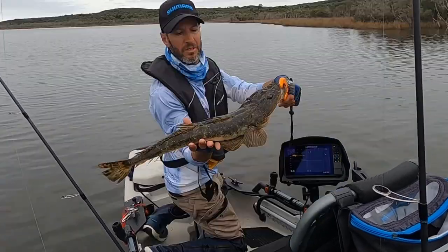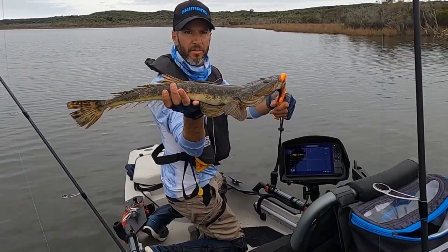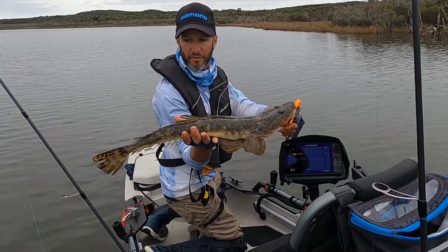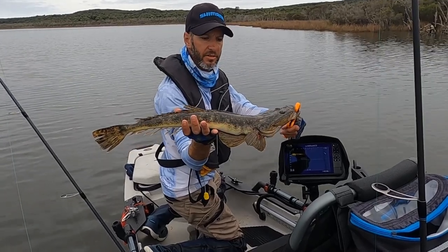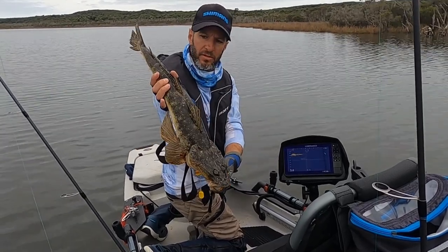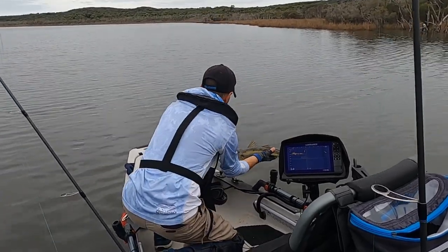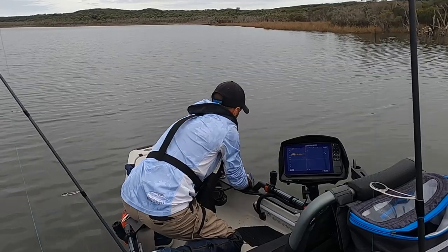59.3. Look at that. Bemm River flathead. 59 centimeters. What a ripper. All right, let's go. In you go.